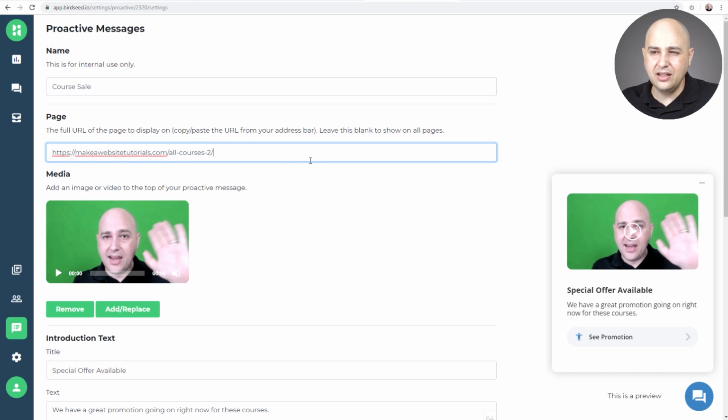Now, one of the things that's a little bit of a negative so far that I hope they enhance is the ability to add the same proactive message to multiple URLs, or better yet, just have rules in place. So if the URL contains the word whatever, to trigger it, that would make this a lot more powerful and flexible.